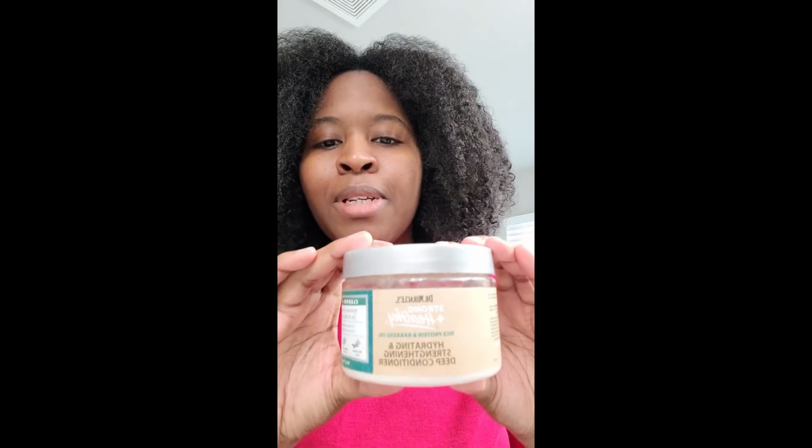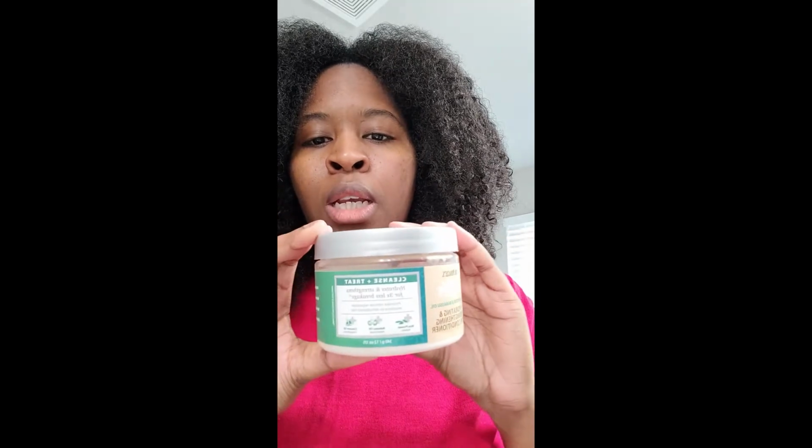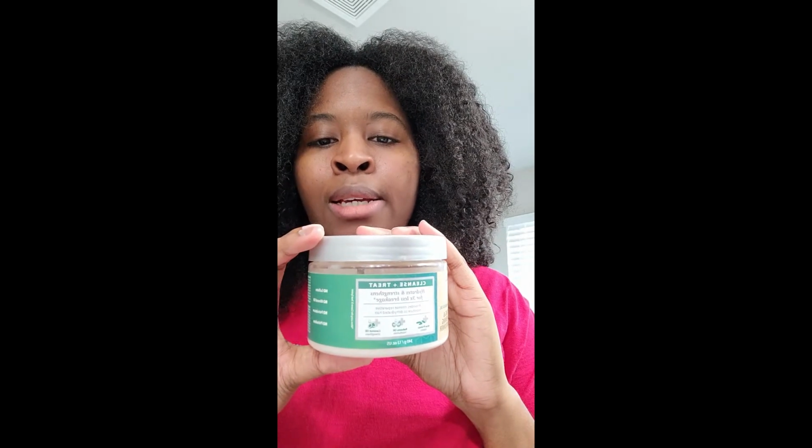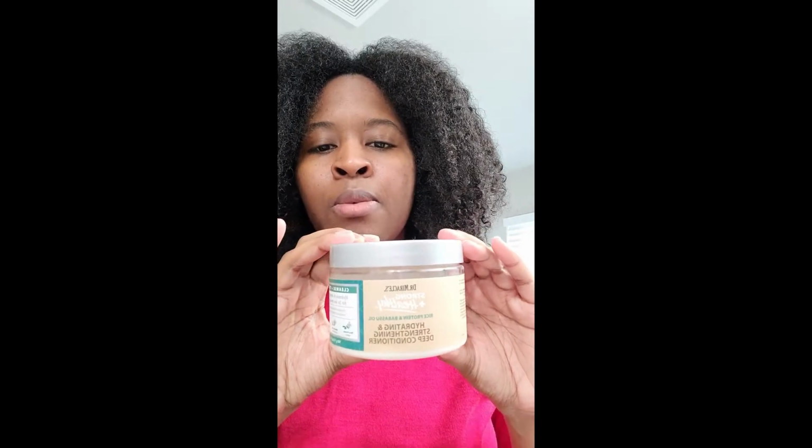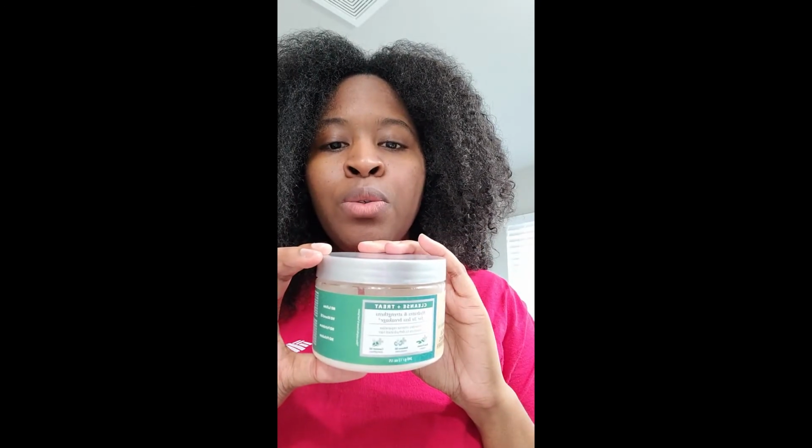Here it is. This is what it looks like. It's the one in the green and tan container. I know they have a couple of different lines of this, but this is the one that I like to use. And I'm almost out, actually, so I'll be using this up today. I really, really like this deep conditioner. It has a really nice slip to it. It smells good, and I can tell that it does make my hair a lot stronger.